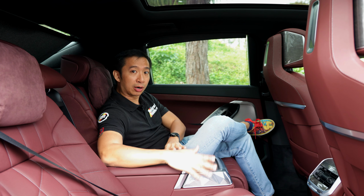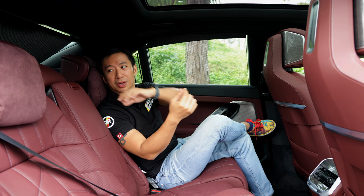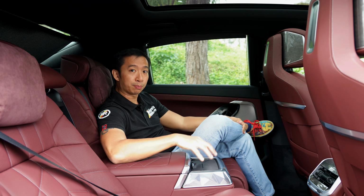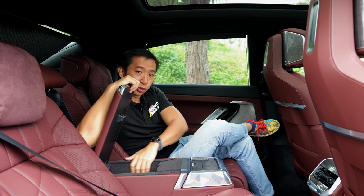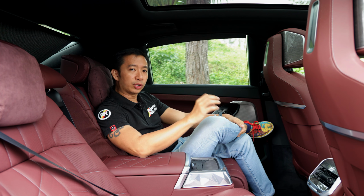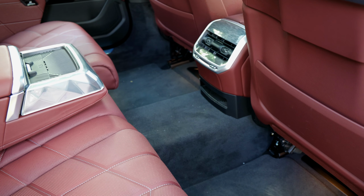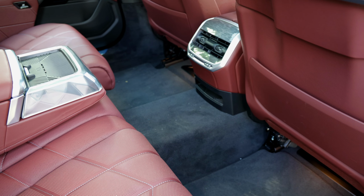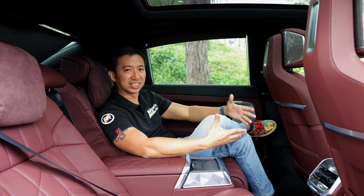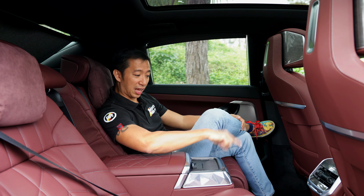Now, there is a center armrest which you can fold up in case you have to accommodate a third wheel here at the back, but personally I prefer it to be down because we also have a wireless charging pad there, and we also have a felt-lined container right there. Now, considering that this BMW i7 is a full electric vehicle and it doesn't have a center drive shaft, I'm kind of wondering why we have that center tunnel right there, but I kind of think it's also for that exclusive privacy that you can get from your seatmate here at the back. Yeah, we have that still.